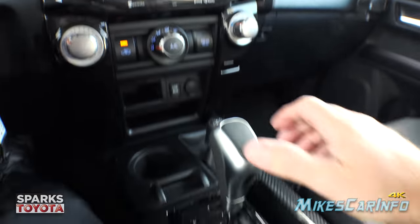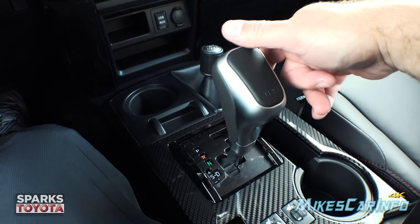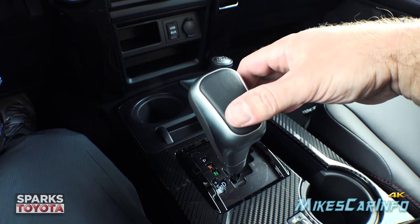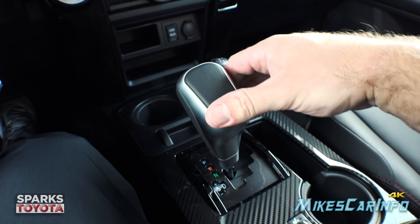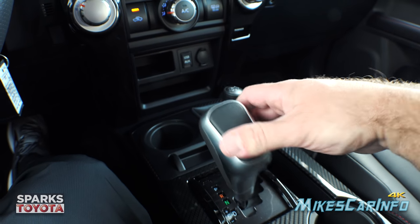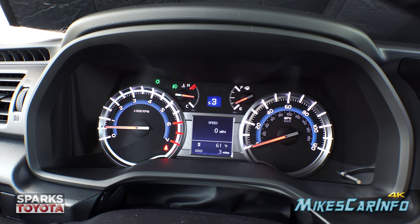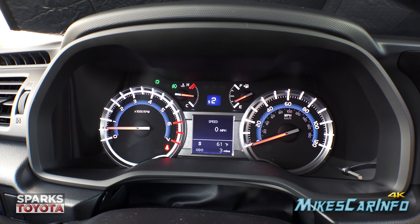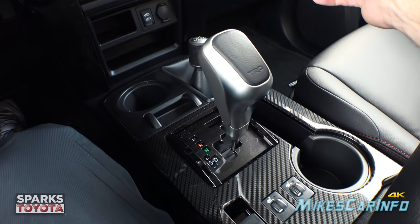Then neutral, drive, and then you can set your highest gear, or you can change through the gear ratios using this setting right here, the standard mode with the plus and minus. And you'll know what gear you're in because it's going to show right here on the screen. At any time, you can go back in the drive by bumping it to the right.